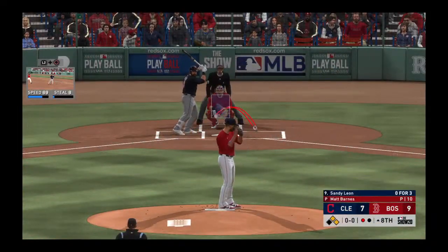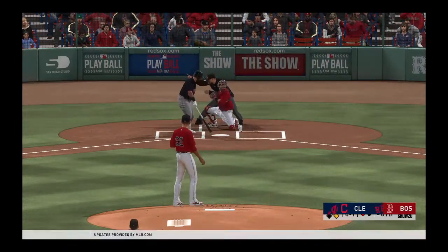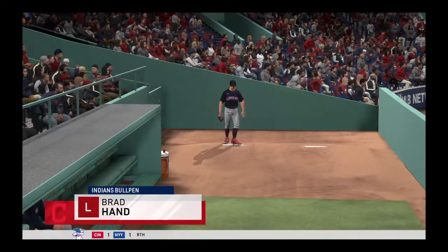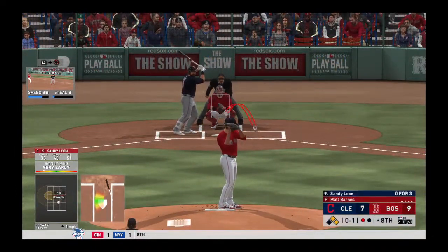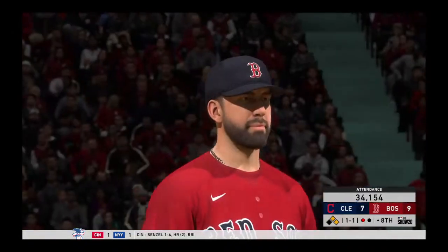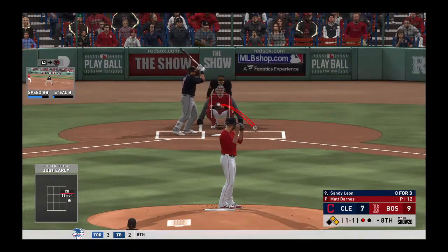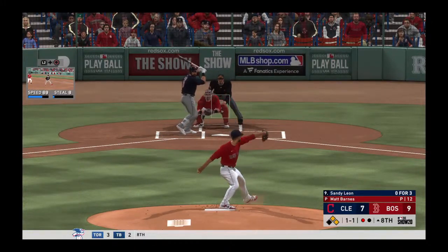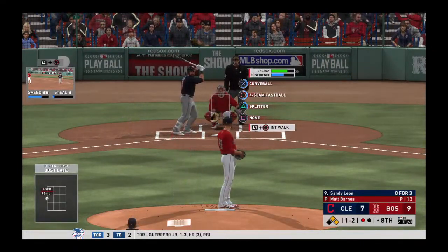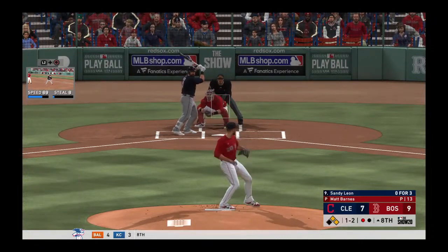Striding in for the Indians, Sandy Leon. He got on top of one and was a ground out victim last time. Curveball fooled him there as he's way out in front. And a ball and a strike now to Sandy Leon. Hey, that backdoor breaking ball just missed. He had a chance to run it to 0-2. A 1-2 count to the Indians catcher. 1-2. The 1-2.